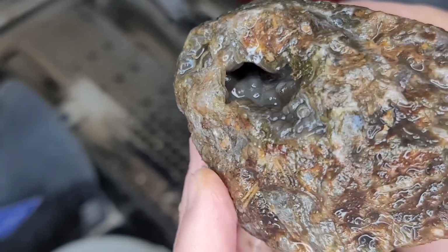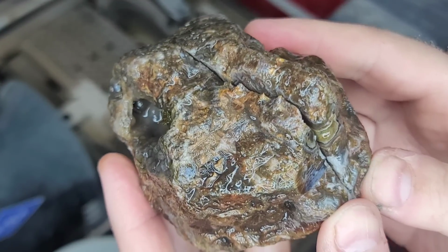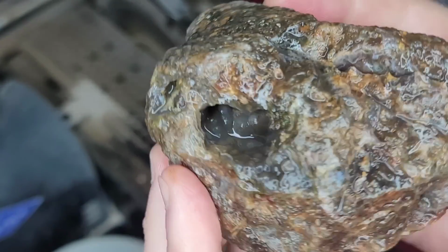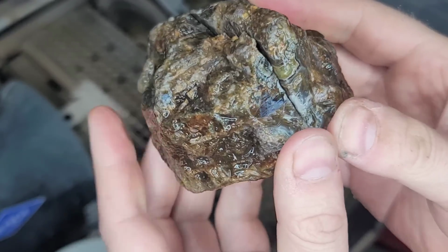Okay, this was extremely hard. Extremely hard. My saw had to work at this one. This is one of the ones I was really looking forward to cutting, so let's take a look.